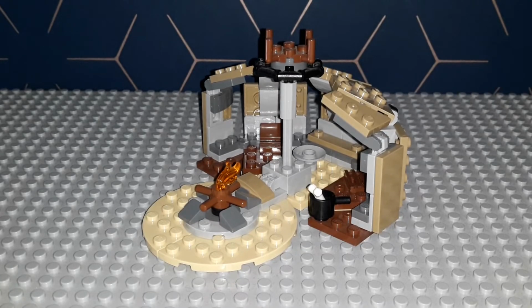So on to the Tusken Raider camp, or Tusken Raider tent, or whatever you want to call it. I call it the place where Anakin kills all the sand people. But yeah, this set you only get half of it and you have a bit sticking out. Now I have a theory. Lego wants you to buy 2 of these to make a full tent. And I have my reasons for this.